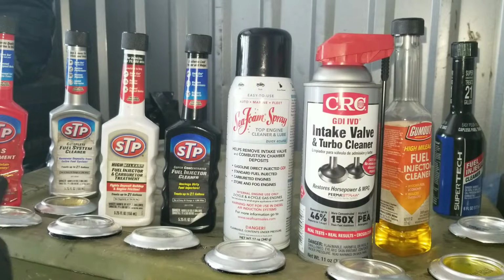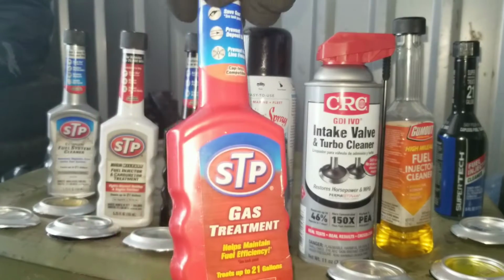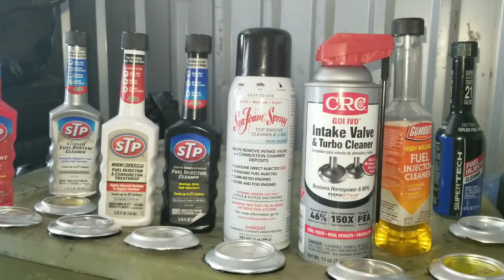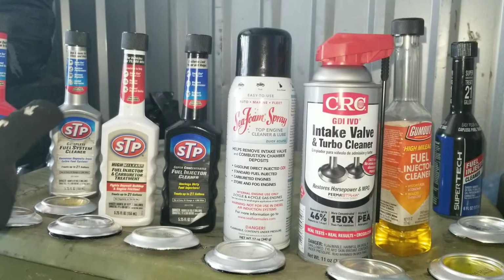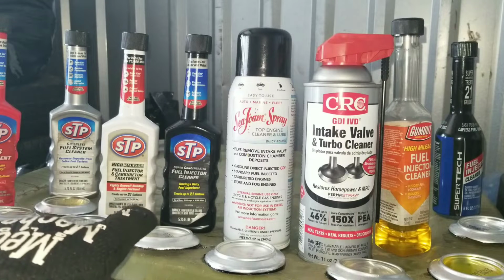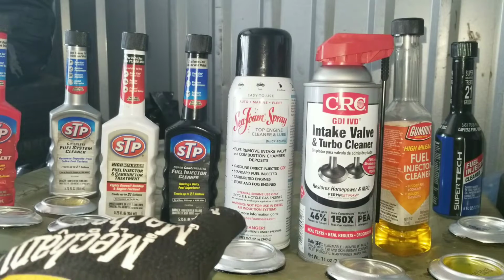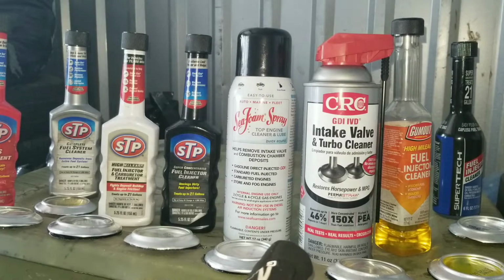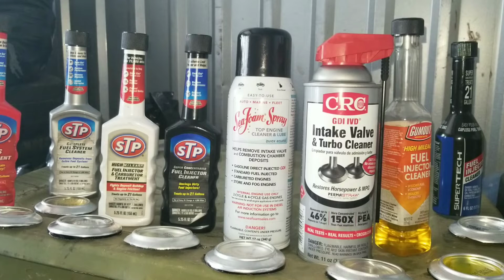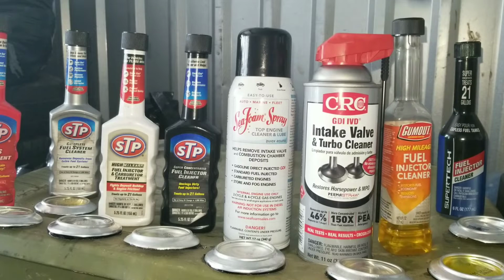As you can see right here on the left, we have STP gas treatment. We have STP fuel system cleaner, STP high mileage fuel injector cleaner, STP fuel injector cleaner, Seafoam spray, CRC intake valve and turbo cleaner. We have high mileage Gumout fuel injection cleaner. We have Supertech fuel injector cleaner.